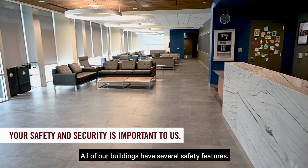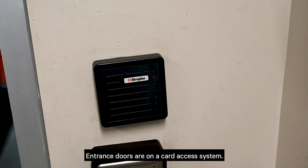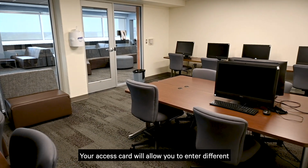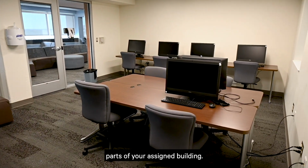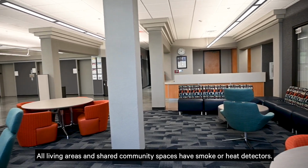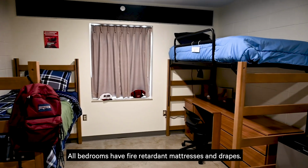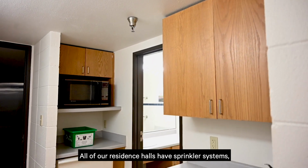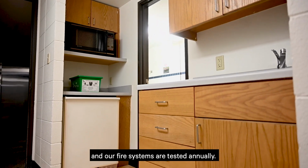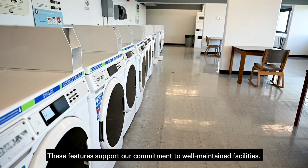All of our buildings have several safety features. Entrance doors are on a card access system. Your access card will allow you to enter different parts of your assigned building. All living areas and shared community spaces have smoke or heat detectors. All bedrooms have fire retardant mattresses and drapes. All our residence halls have sprinkler systems, and our fire systems are tested annually. These features support our commitment to well-maintained facilities.